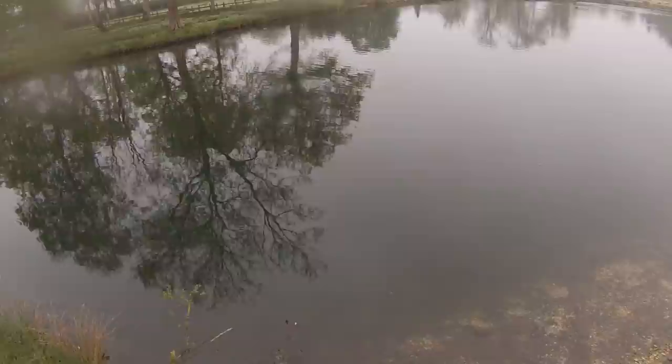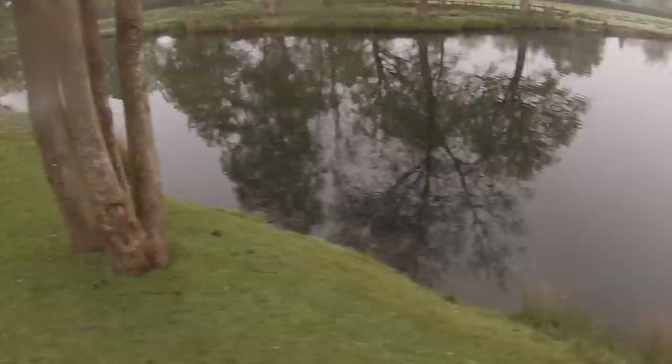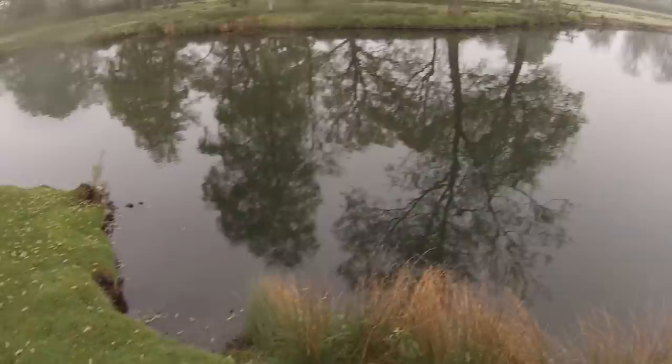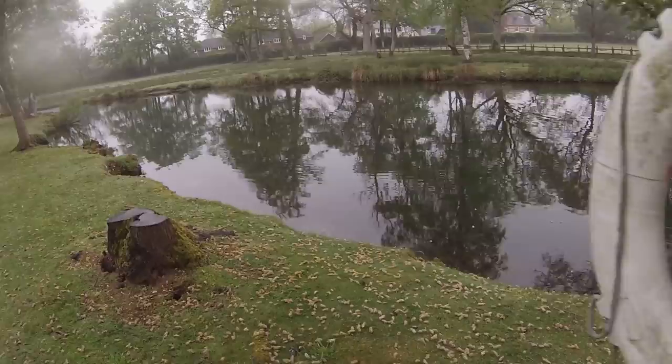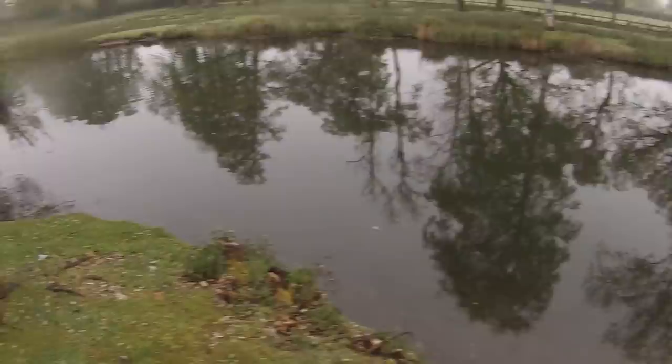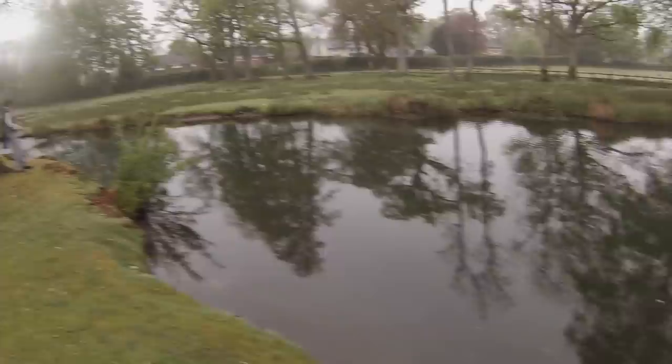There's a fish there. Just trying to be a little bit selective. They're all big fish, but it's just nice if you can spot one a little bit bigger. What are you seeing, Richard? You seen a few?